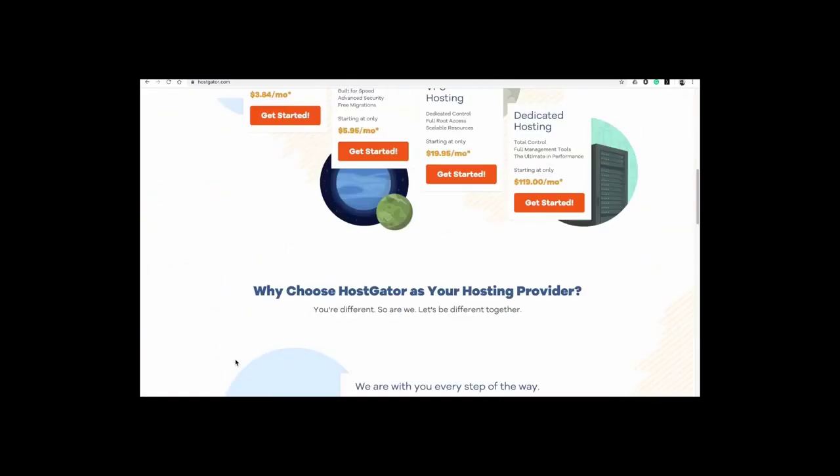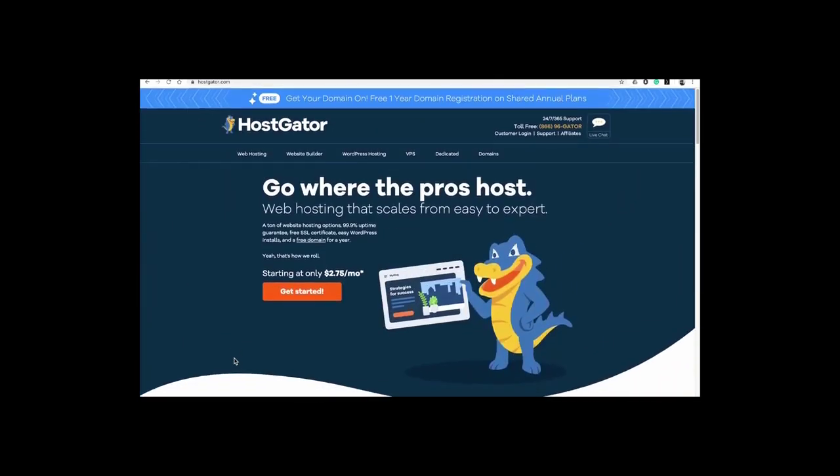A clean and easy to navigate design makes using the platform a breeze, even if you're new to the web hosting scene. Lastly, with HostGator, you can choose the type of hosting plan that works for you. Some of the options include shared web hosting, VPS hosting, dedicated hosting, and more. Set up your site the way you want it.